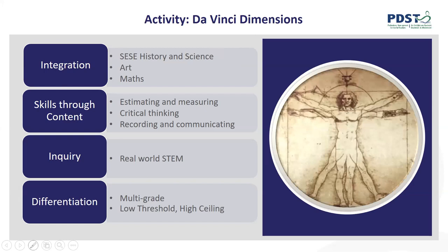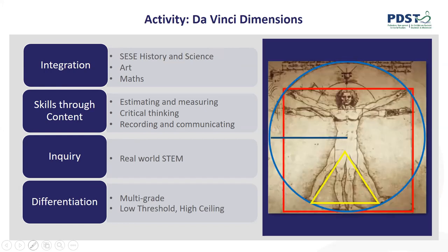Da Vinci noticed that while all our bodies are unique, there are special proportional relationships between certain parts of our body. For example, Da Vinci believed that our arm span is the same as our height. This sounds bizarre, but could it be true? This statement forms a great basis for a classroom STEM inquiry, which is just what the pupils in Faughart Community National School in County Louth did. Have a look at this short clip, which shows pupils developing their estimation, measuring and analysing skills as part of their investigation.